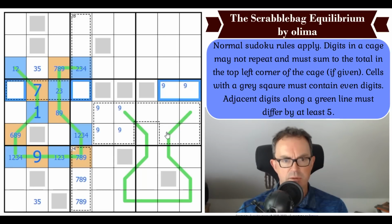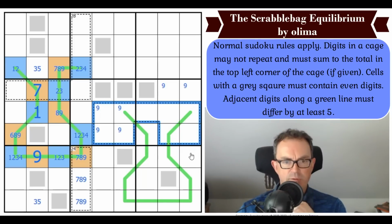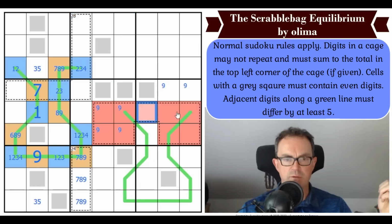So what else have we got going on? I presume this isn't set related. If it was set related, it would presumably involve this cage. Let me just highlight this cage for a moment and think about that. Is there some other group of, either a complete row, column, or a complete box that we can overlap somehow with this and say they contain the same digits, and do a long Scrabble bag explanation involving actual Scrabble bags in the grid, which would be quite cool. I don't know actually. No. Right, we're not doing that.